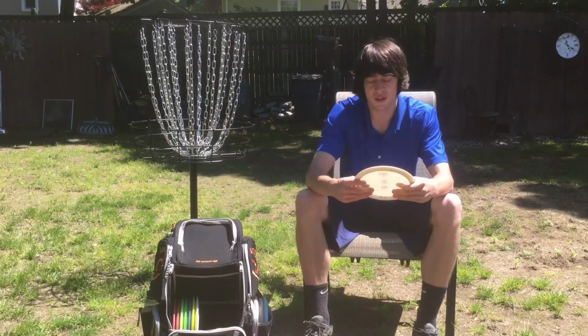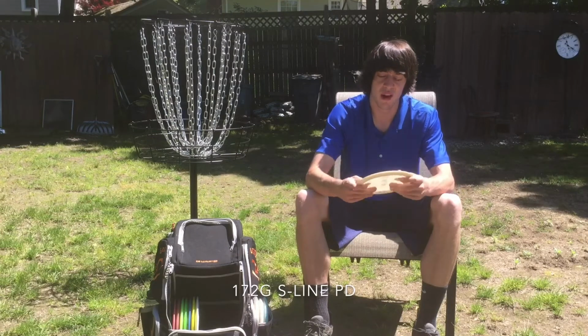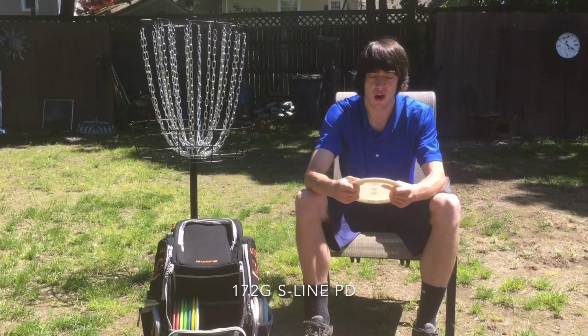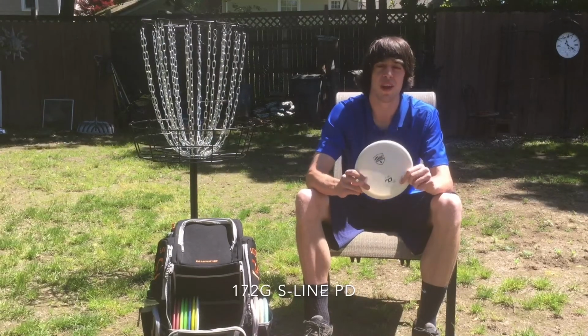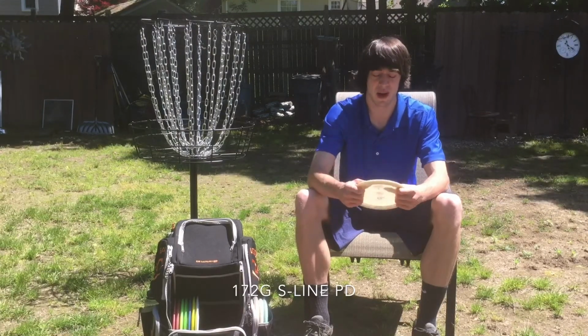Onto my distance drivers, I have an S-Line PD. This is used not too often, but it's pretty beaten at this point. It flies really straight and then it'll have a pretty hard hook at the end. For someone that doesn't have a big arm, the PD is going to be a little bit more stable than it is for me. I wouldn't call it an overstable for me, especially in the S-Line plastic.